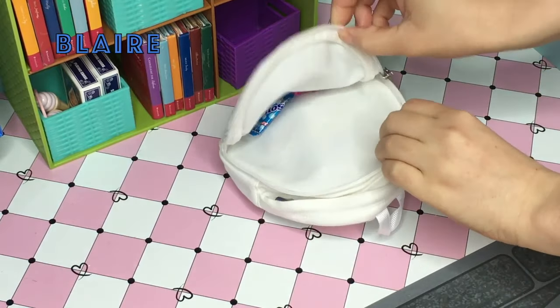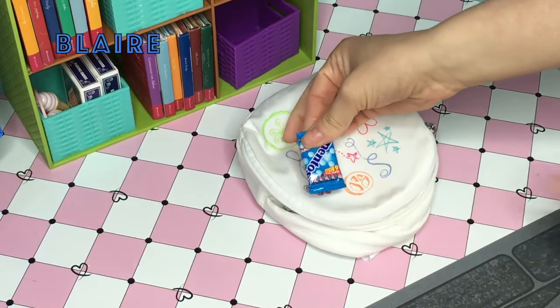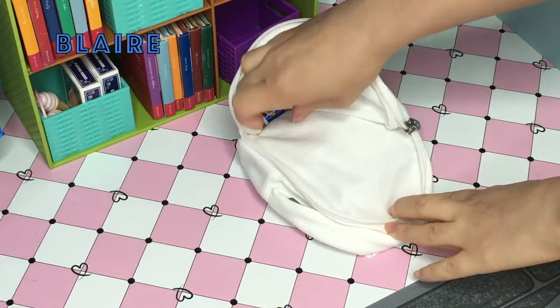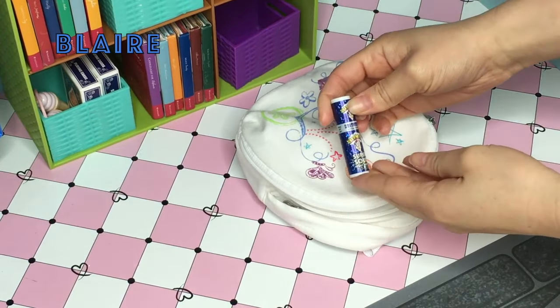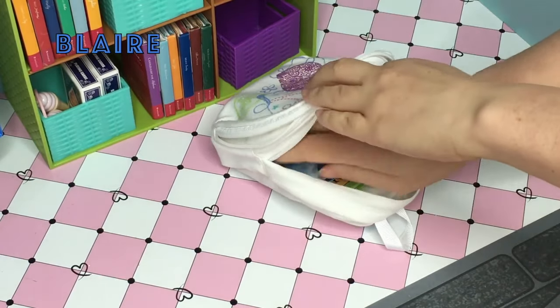I'm not sure if there's anything in there. Oh, there are a couple of pieces. So first off, there's some Mentos, so that's a great snack for her to enjoy. And then we also have some candy right at the bottom, and it is some extreme sour candy that's raspberry flavored. So first off, we have some of the smaller pieces at the front.